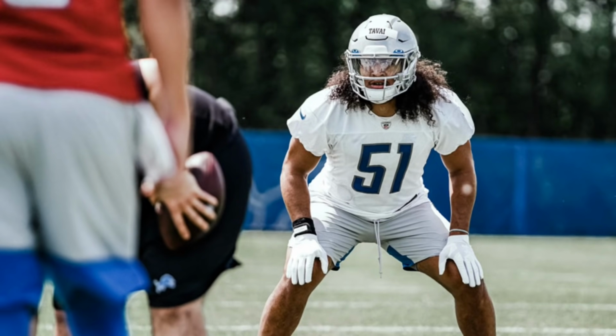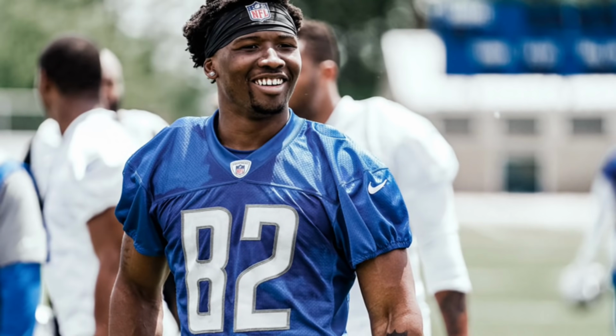Jelani Tavai. There are multiple pictures of Jelani Tavai as well. He looks much lighter to me. I don't know if it's just because he's not wearing pads. The guy looks much lighter though. So, give huge props to Jelani Tavai and what he's been able to accomplish so far this offseason. Jonathan Adams Jr. wearing the number 82 for the Detroit Lions. Chris Spielman.